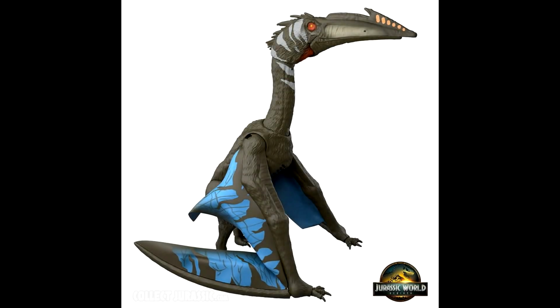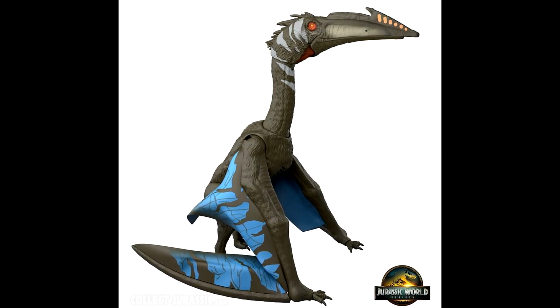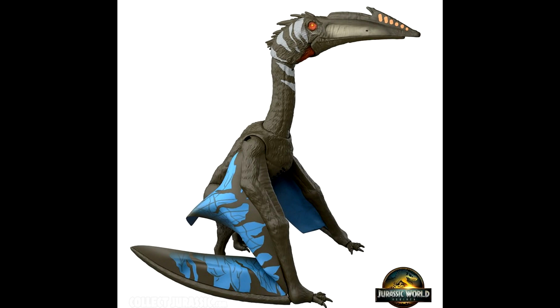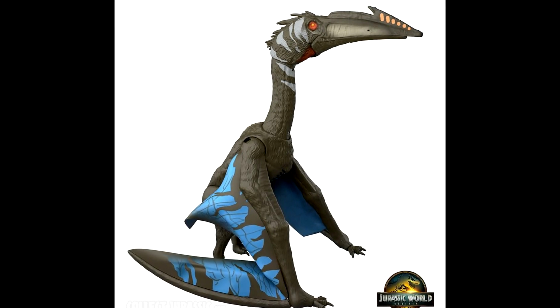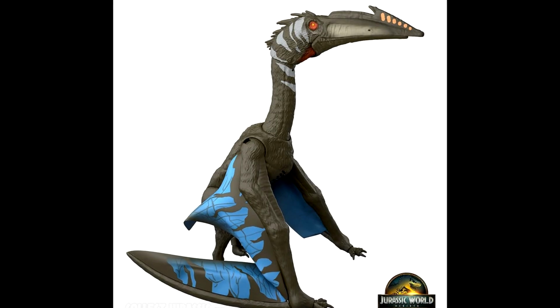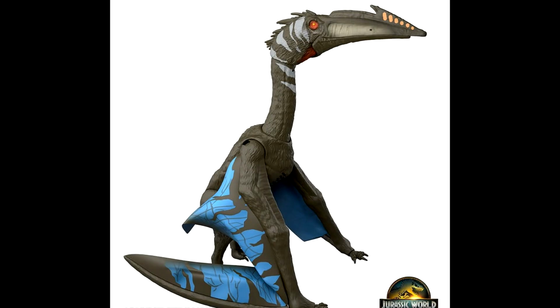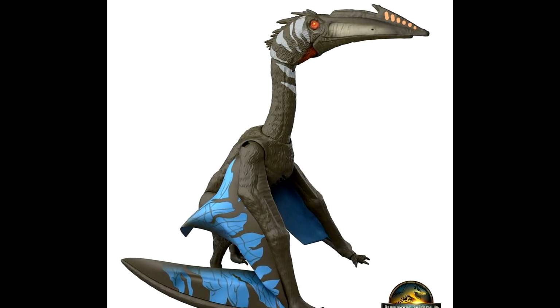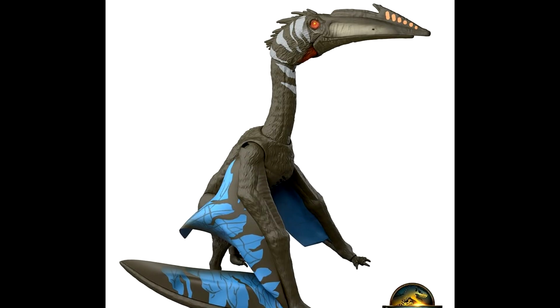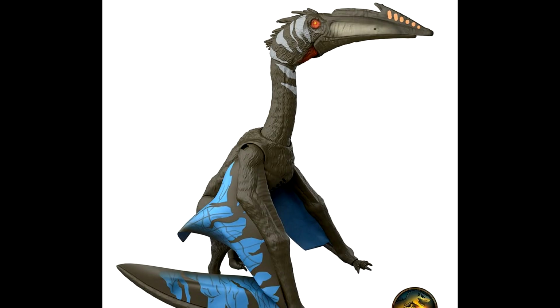And we also have the Aerial Ambush Quetzalcoatlus, which means we do have confirmation that this is, in fact, a Quetzalcoatlus. I was kind of hoping it would be a different pterosaur just because it looks so different from the first version of the Quetzalcoatlus, but look at the articulation on this. We have the ability to have it flying and standing, neck articulation and everything, and again, incredible paint apps on this. By far, I would say these Rebirth figures have been given the gift of some of the best Mattel paint apps we've ever seen, and this Quetzalcoatlus is also just gorgeous.